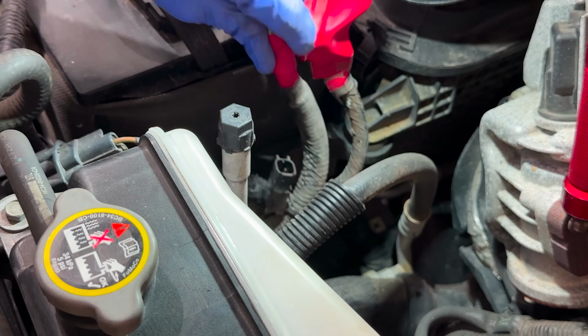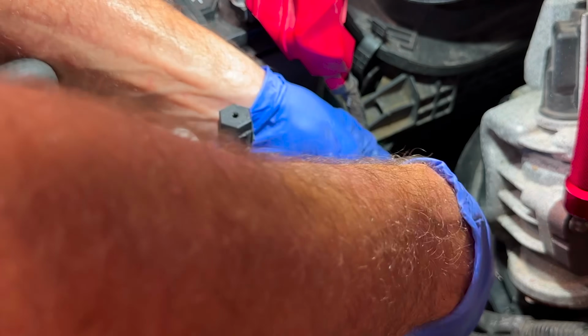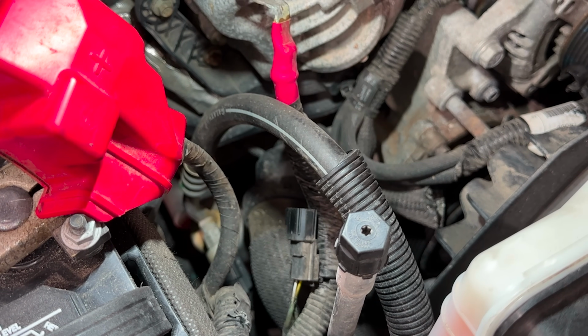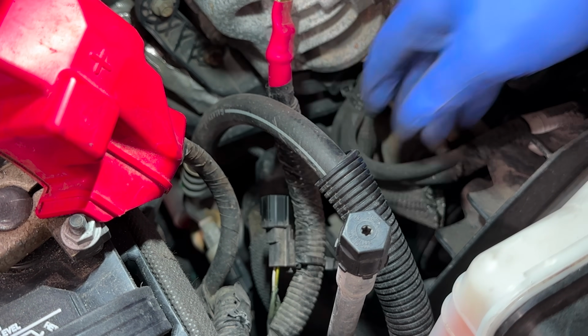All right, this is our battery harness. See if we can get a better look at it. Oh yeah, let me put you over here. Ooh, okay, that might work. Let me unclip that zip tie right there.